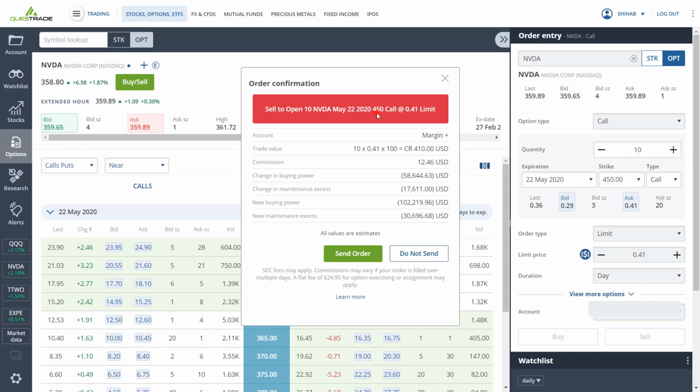But the strike is 450. So for this trade to be a loser, NVIDIA overnight would have to go from 358 to 450. So chances are it has a high chance of being a winner. If I could do this trade and collect $400 in one day, I mean, that would be pretty good.